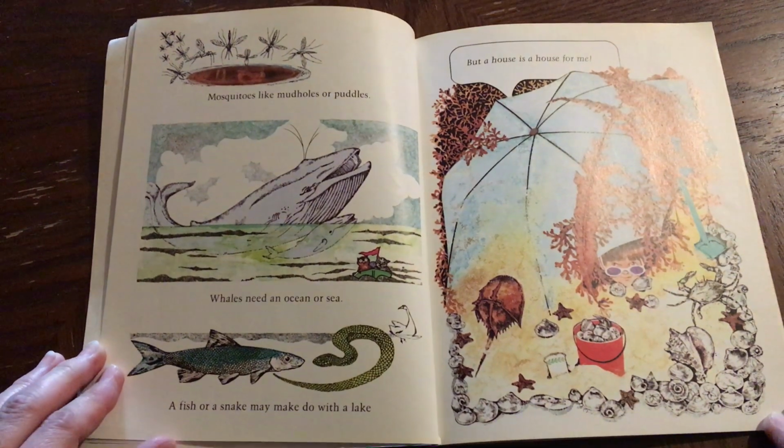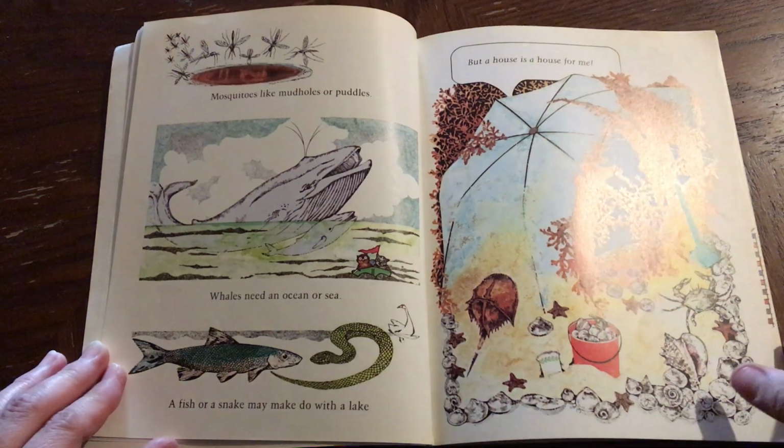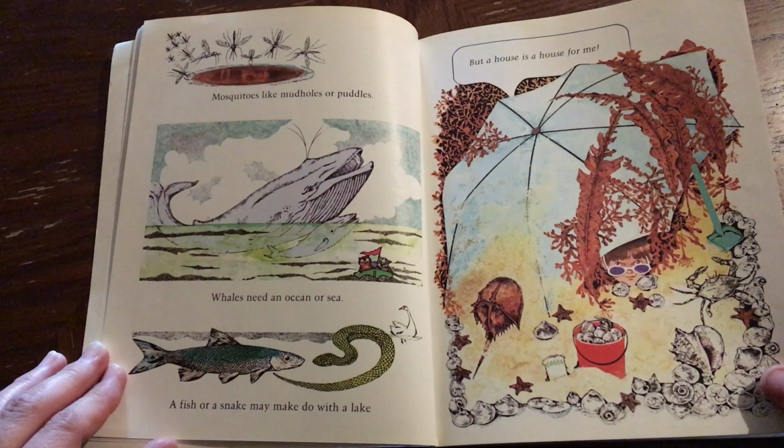Mosquitoes like mud holes or puddles. Whales need an ocean or sea. A fish or a snake may make do with a lake, but a house is a house for me.